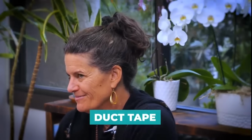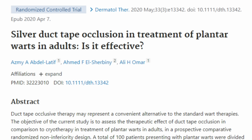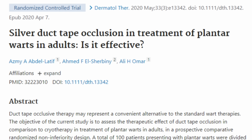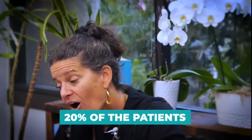So the 4th option is duct tape. Now, this is for warts. So I am not saying every funky mole you have, you're going to duct tape it. But here is the 2023 study that people applied a small piece of duct tape to a wart and they kept it on, changing it occasionally up to 8 weeks or until the wart fell off. And the duct tape removed warts in 20% of the patients. So it's not perfect. But if you want to give it a stab, especially if it's on a finger or something or on a toe, try putting duct tape on it.